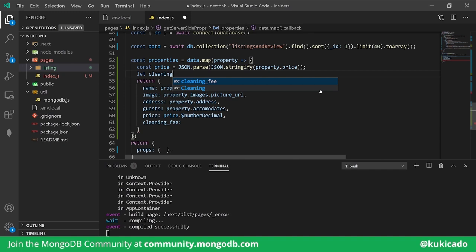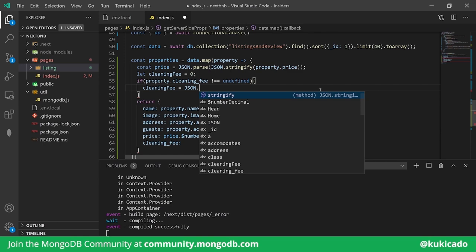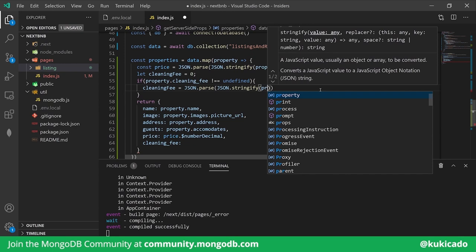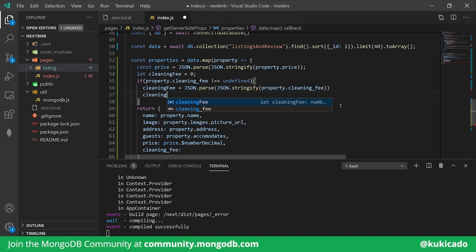zero. And then if our property does have the cleaning fee property, so it's not undefined, then we're going to set the cleaning fee again to that JSON.parse, JSON.stringify, and property.cleaning fee. And then remember, since this is going to return an object, what we can also do is set this cleaning fee to cleaning fee dot number decimal. And then here we can just use the cleaning fee property.